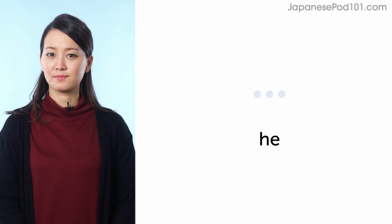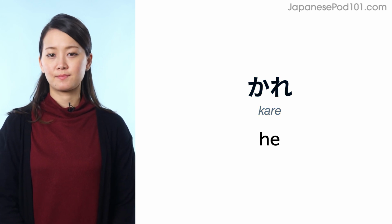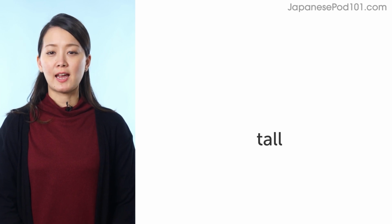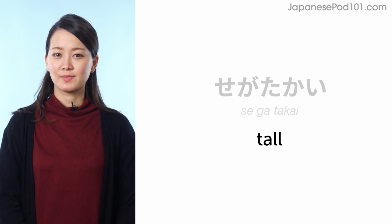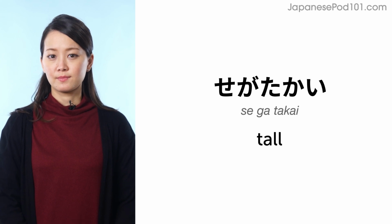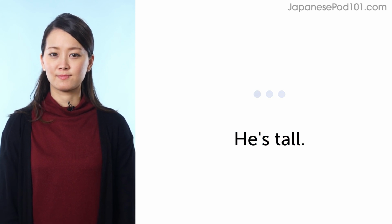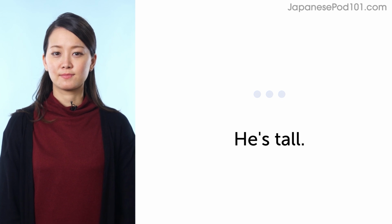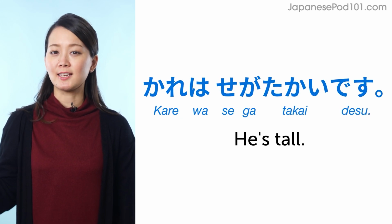Do you remember how to say he? 彼. And how to say tall? 背が高い. Do you remember how to say he's tall? 彼は背が高いです.